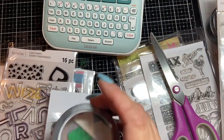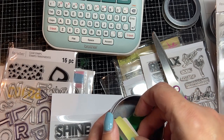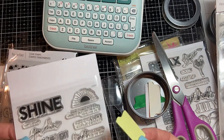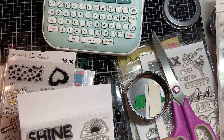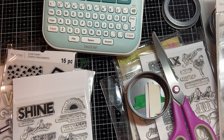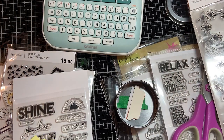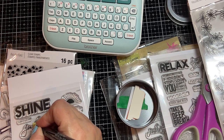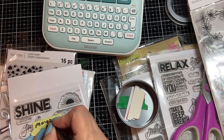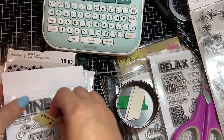I have some already pre-cut, but I use a tab. It doesn't matter what color or whatever. This is May 05, so I will label it. Actually, it says May Agenda. So it's called May Agenda, so I will label it. If I can get a pen. So I will label it May Agenda, and then 2023. All right, and then I staple it onto here.